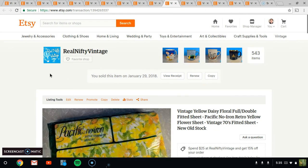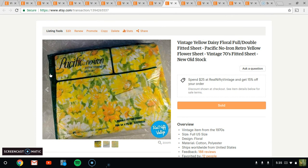Next up, we've got another sheet. So I've just listed the sheet also, and it sold for $16.95. A 70s double fitted sheet. Fitted sheets are harder to sell, in my opinion, than the flat sheets. So I originally had this listed for $19.95. It's below the $25 minimum for the sale. But the guy asked me if I could go any lower, so I just went ahead and took 15% off of the 20, and so I sold it for $16.95 plus shipping.